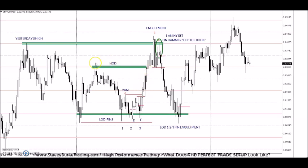That market then cleared the high of the day and then went sideways and went straight up into the high before pulling back on a 1-bar engulfment. So again, what is the perfect trade? We saw pins on the bottom, and we saw 1, 2, 3 for structure, rectangle, bigger rectangle, and we also had the 33, the 3 pushes against Tuesday's breakout, the engulfment candle.